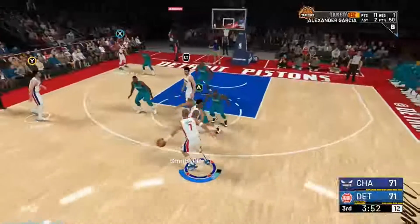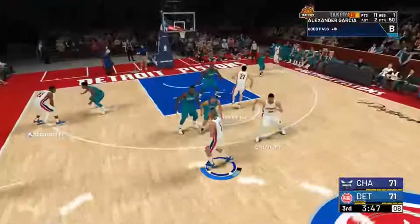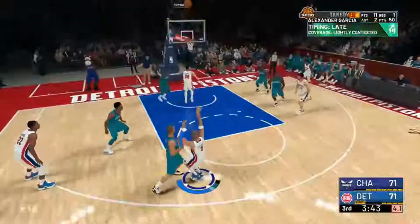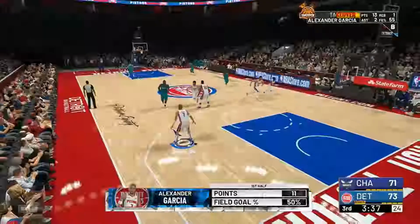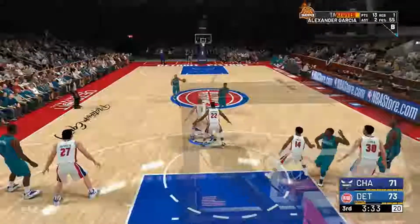Outside, Garcia. To the left side wing. Lure the screen. Shot off the screen, and a kind roll that time off the rim as that one falls. And that's 13 points for G. Excellent use of the screen there to free himself up and create space to make the open J.